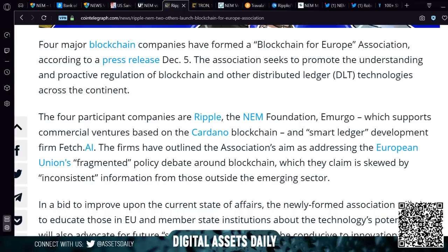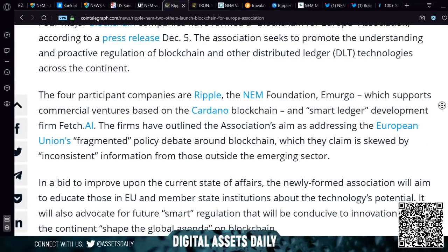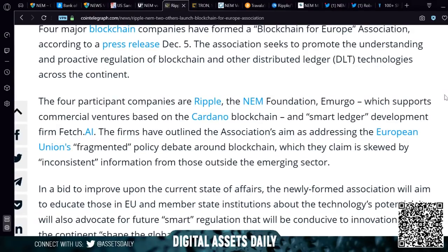The firms have outlined the association's aim as addressing the European Union's fragmented policy debate around blockchain, which they claim is skewed by inconsistent information from those outside the emerging sector. In a bid to improve upon the current state of affairs, the newly formed association will aim to educate those in the European Union and member state institutions about the technology's potential. It will also advocate for future smart regulation that will be conducive to innovation and help the continent shape the global agenda on blockchain. So I found that pretty interesting.